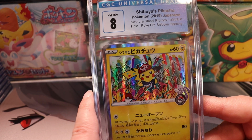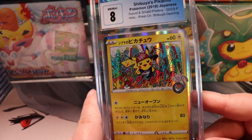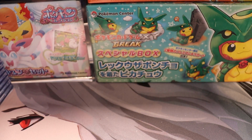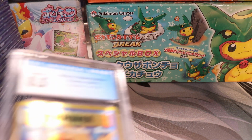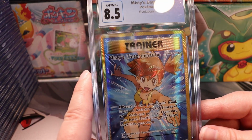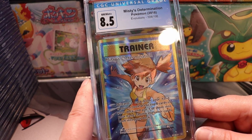This is Shibuya's Pikachu Pokemon from the Poke Central Shibuya opening. He is so cute. I really love this one. I'm pretty sure I'm gonna keep this one. He is just so, so sweet. So we are going on to the next tower. First box. Oh yeah. So this is Misty's Determination. She's a full art trainer. I think it's been a hot minute. And she's from the Evolutions from 2016, and she got an 8.5.